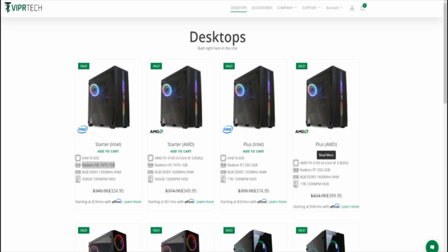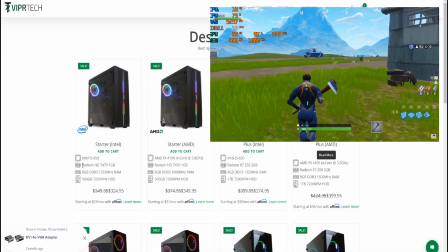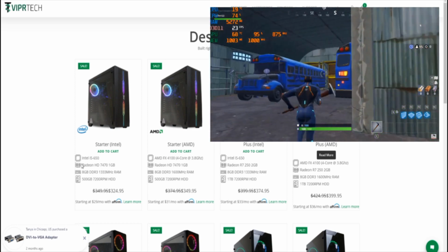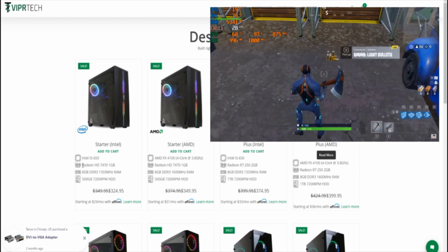So I took a couple looks at a couple of benchmarks for the HD 7470. It's not the best graphics card, like, at all. An Xbox probably will play better than it, because what I saw was a Fortnite benchmark with it that's running at 720p and all low settings, and it's barely able to scratch 30 FPS. So, you know, it can play the game, just not well.